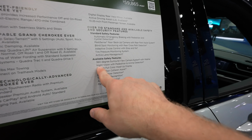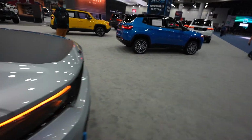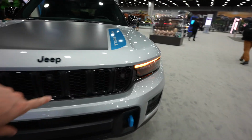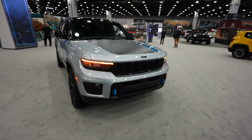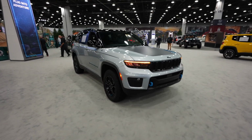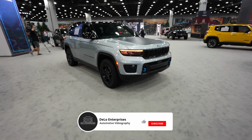Oh, that's what it was. So this is night vision. So it says night vision with pedestrian and animal detection. So the night vision is some sort of sensor right here. That's awesome. So there you have it, the 2024 Jeep Grand Cherokee 4xE. It looks like it is the Trailhawk edition as well.